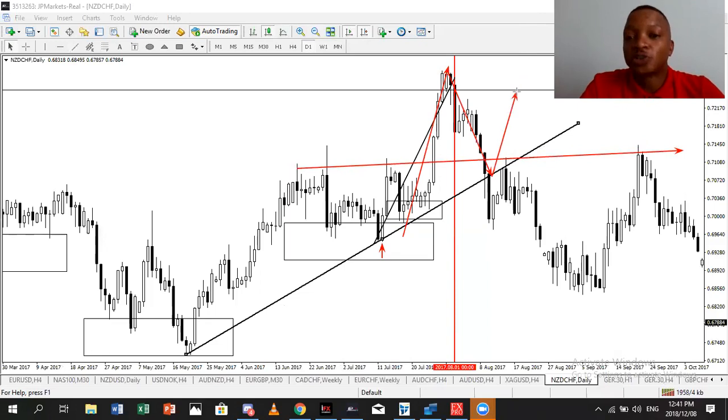But the inverse head and shoulder has completed. So if it breaks this going down, we don't care, man. We just wait for it to go and test this one. We sell it going down. It means it changed our structure. Very easy.